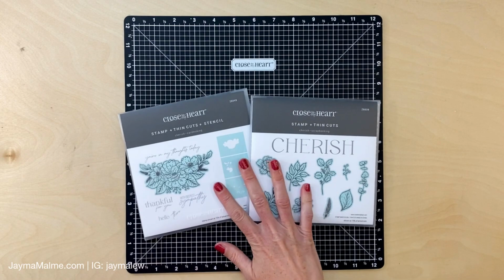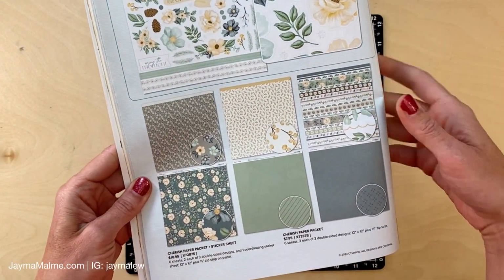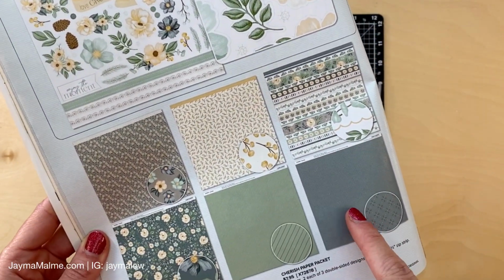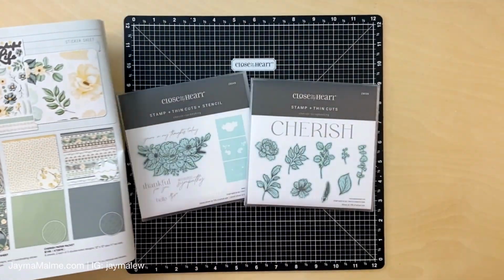Now there is one more paper collection available. It's not really Christmas themed, so I haven't gotten it yet, but it is beautiful, and it's called Cherish. So here is that paper pack. You could make it more of like a winter theme if you want to use like the blues and the greens. Beautiful stickers also, but that is another collection in this catalog.